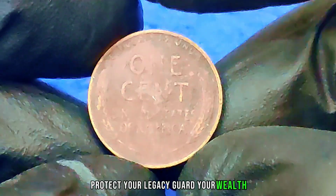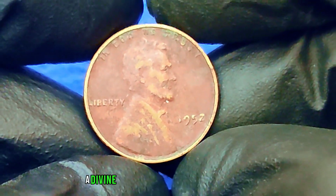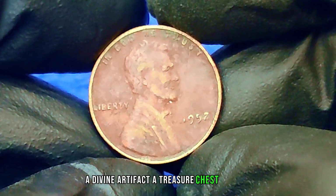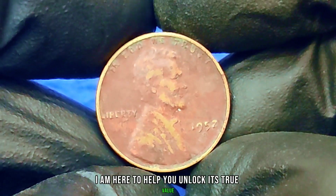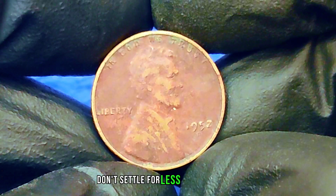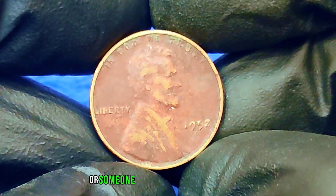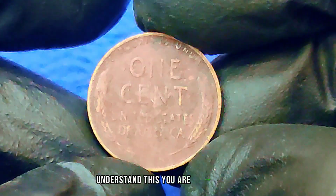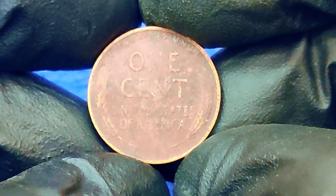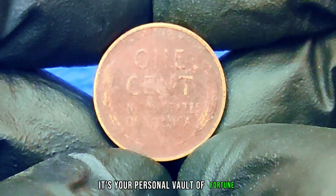Guard your wealth. If you own this coin, you are in possession of a masterpiece, a divine artifact, a treasure chest pressed into copper. I am here to help you unlock its true value. Don't settle for less than what you deserve. Whether you're a seasoned collector or someone who just found this gem in a coin jar, understand this: you are holding the future in your hands. This is no ordinary penny, it's your personal vault of fortune.